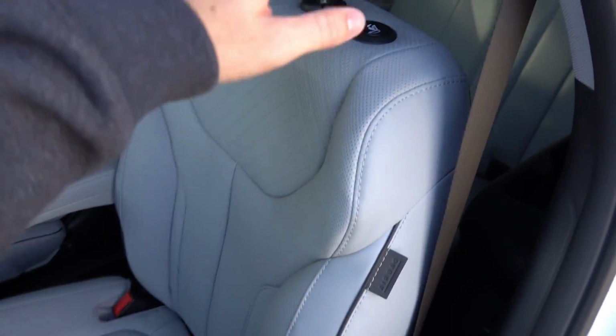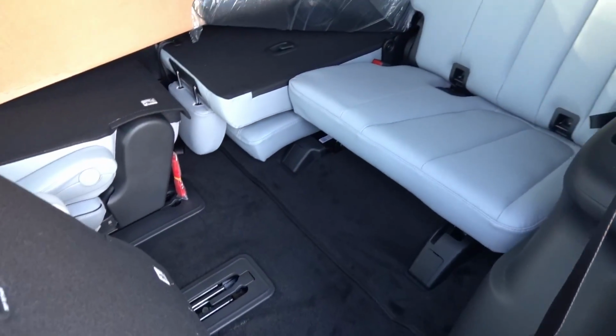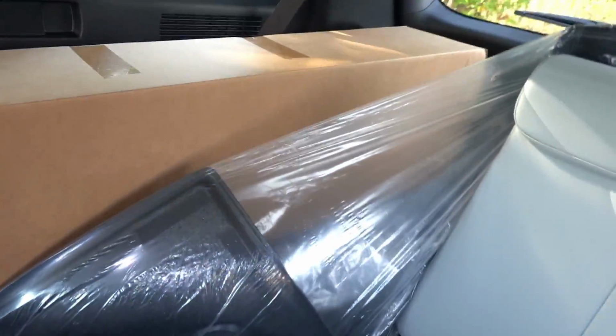And then I do want to demonstrate the one-touch function of the seat. This button or that button down there do the same exact thing. So one-touch press slides the seat forward, and there you have easier access to third row seating. So we'll go ahead and step inside really quick.